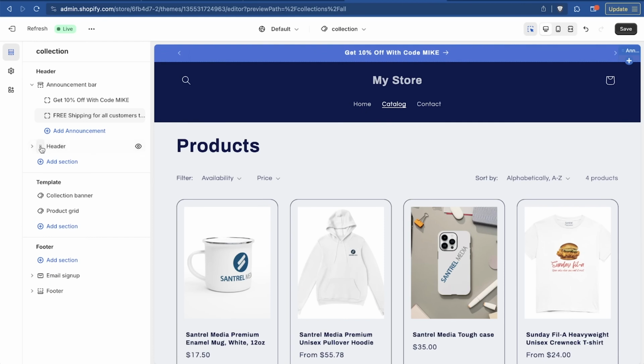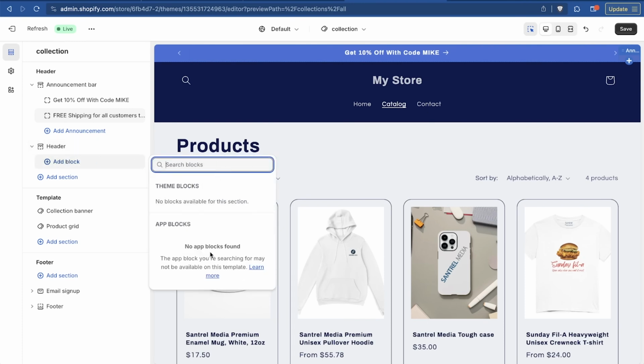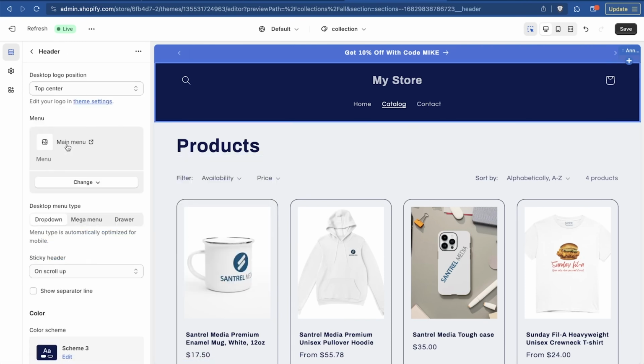Now moving down to the header. If you click the little down button, you'll see there is nothing else in the header, no extra blocks. It really is just the header. You could add some other blocks up there if you wanted to, but I'm going to start off just by clicking on header, and we can customize this right here. So we have our main menu. Those are the three things right now: the home, the catalog, and the contact. And we can customize what that menu is as well.